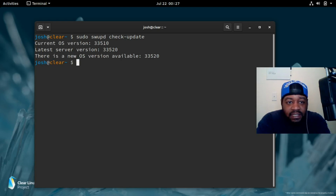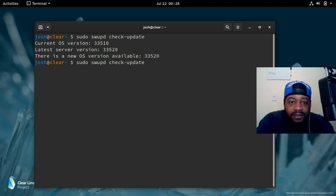It says current OS version, latest server version. This is the new OS version available. And one thing I want to show you guys is if you're going to use this desktop or this distribution, you want to turn on automatic updates. And I'll show you how to do that from the command line.